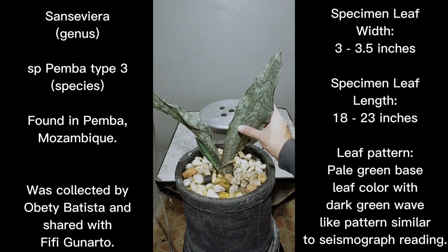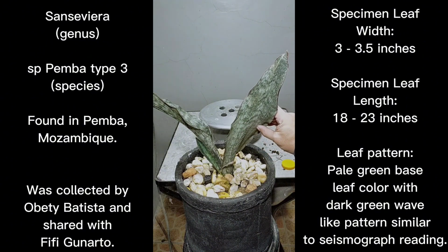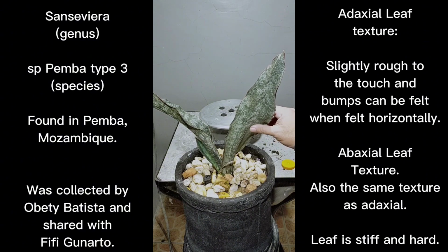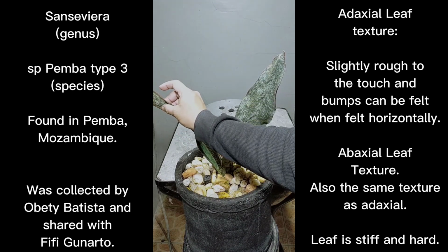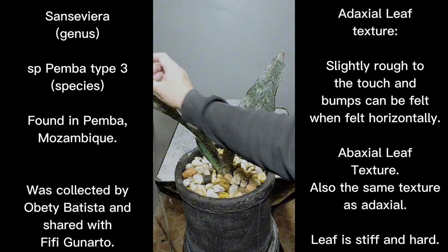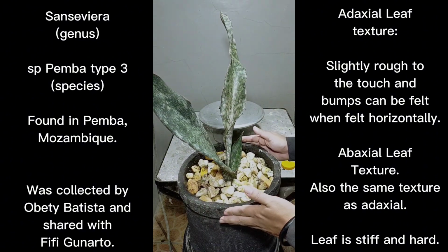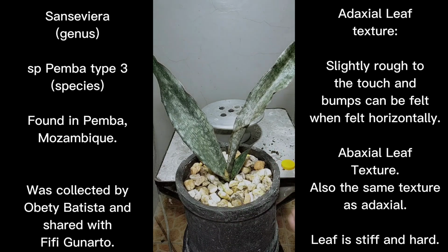The back part of the leaf, I would say the same, feeling it horizontally, it's slightly rough, and you'd feel some bumps on it. That's horizontally. Vertically, still slightly rough to the touch. So that's how the leaf surface texture of Sansevieria Pemba type 3 is.